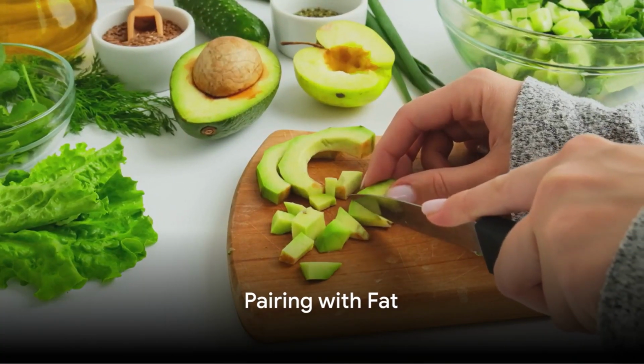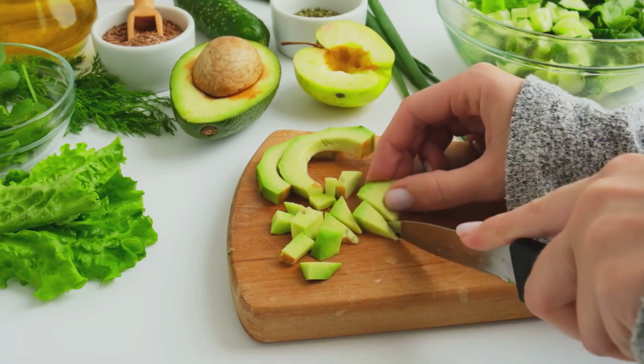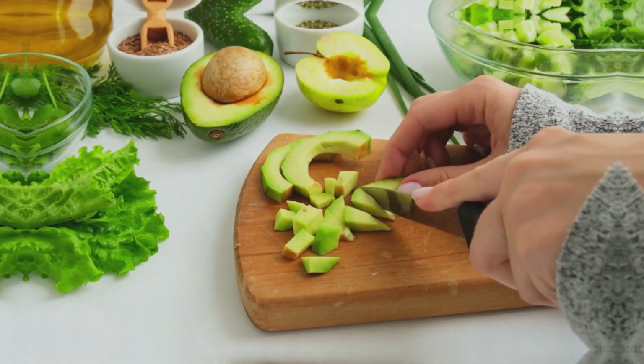Tenthly, not pairing your vegetables with fat. Some nutrients are better absorbed with a bit of fat. Include healthy fats like avocado or olive oil with your greens.